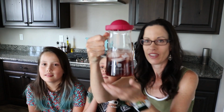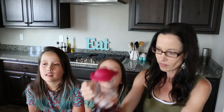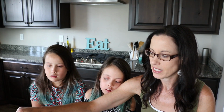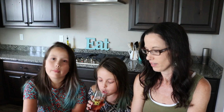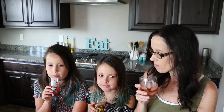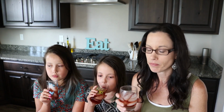Okay, so when we brewed it up, it's this kind of a brownish red color, and like I said, we made this one quite sweet, and honestly it's too sweet for me like this. And we did already taste it a little bit because we were trying to get the sweetener just right. Okay, so what do you girls think? The best taste on earth. Tastes really sweet. So it tastes a little bit like a tart cherry to me.